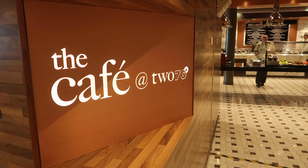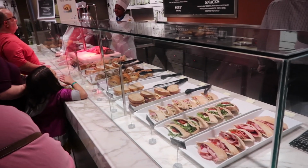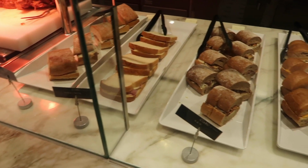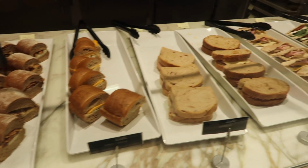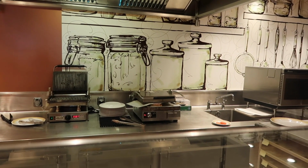And one of the best features is right outside, and for part of the day, it usually is not open late, is Cafe 270, which had awesome food that was included with the cruise fare that you wouldn't find other places. It's things like sandwiches, salads, some pasta salad kind of things, a little dessert stand, which had the best cookies ever. They were delicious. Don't go to the Windjammer for cookies. Go to the 270 if it's open.